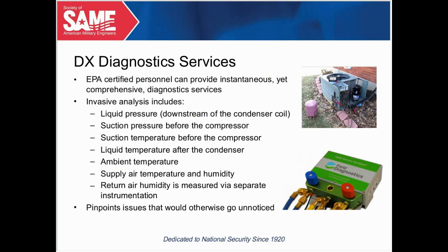The best way to find out what exactly is going on with your unit, measure the efficiency, and get a snapshot of how the unit is operating is a DX diagnostic service. A detailed analysis can provide insight into how the unit is operating and can pinpoint some issues that may otherwise go unnoticed. It is an invasive product, and it does require EPA certified personnel to do the study and the diagnostic survey. But by measuring the pressure and temperatures from both the liquid and the suction line, and also the supply, return, and ambient temperatures, you get a good snapshot of how the unit is operating, can tell exactly what's going on with that unit, and can identify some possible solutions as well.